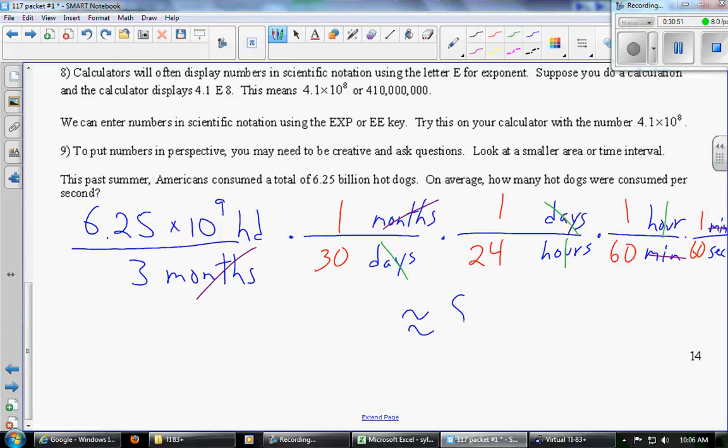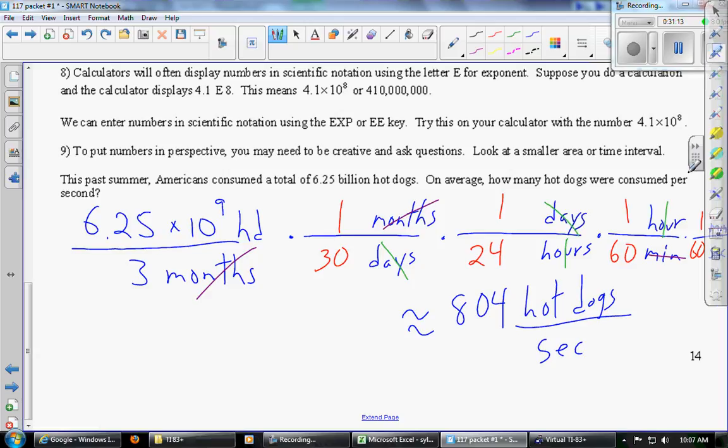Any questions on how to type that in? To tell the calculator everything is in the bottom. Okay, everybody's able to get 804 on their calculator? Okay, so let's move on to the next page. Everybody has what they need from this?